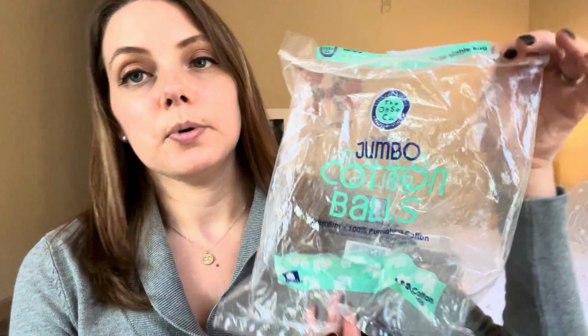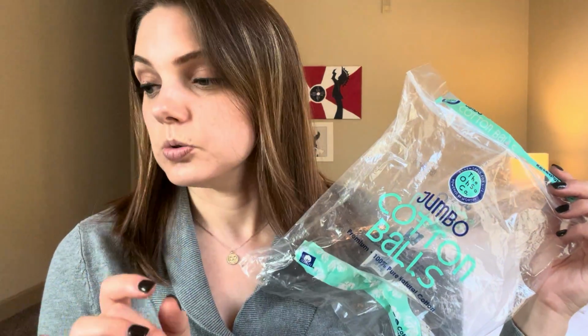The next item that I used up is a bag of jumbo cotton balls. I just got this from Bed Bath & Beyond because I actually really enjoy the beauty section at Bed Bath & Beyond. It's actually really solid if you've never checked it out before. So very boring, very basic, but I do like these and I would repurchase them. In fact, I already have.